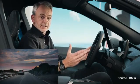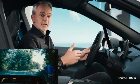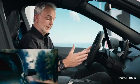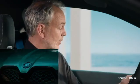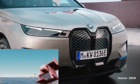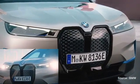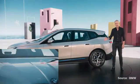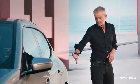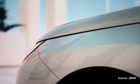We call this shy tech. The technology is there, but not so much in your face. So it's the definite opposite of high tech. So now, let's have a look at the exterior. In profile, the iX looks clean and robust, monolithic almost, like a well-rounded stone with some facets sheared off.